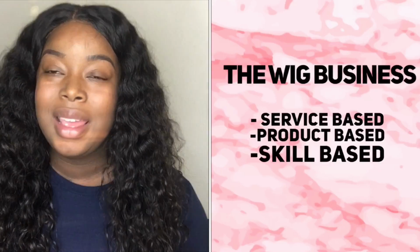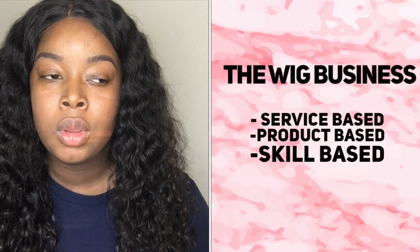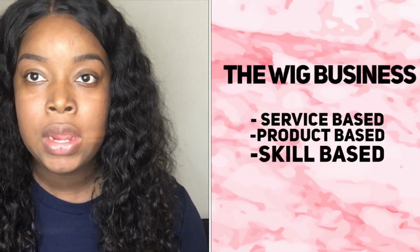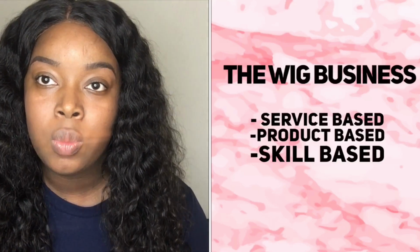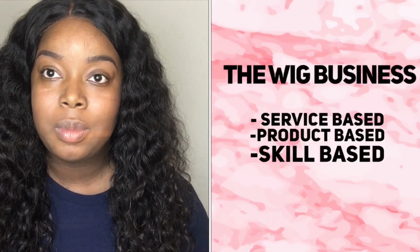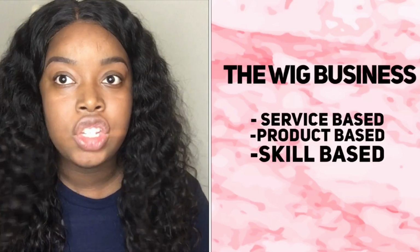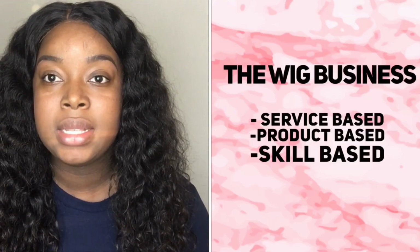The wig business is pretty much a service and products-based business, because you are also selling an actual product. It's service-based in the fact that you are providing a service for your clients. So you are taking the hair, you are physically making the wig, and that is the service that you provide. The actual product is the actual wig. So the wig, you have to ship it out, or you have to meet up with your customer and give the wig to them. So this is a service and products based business.